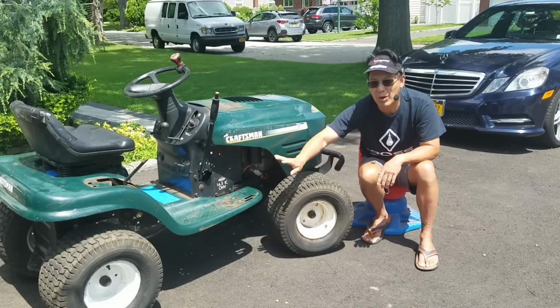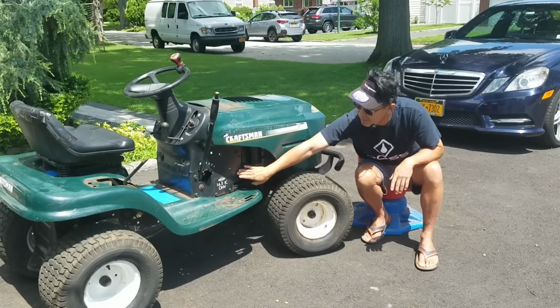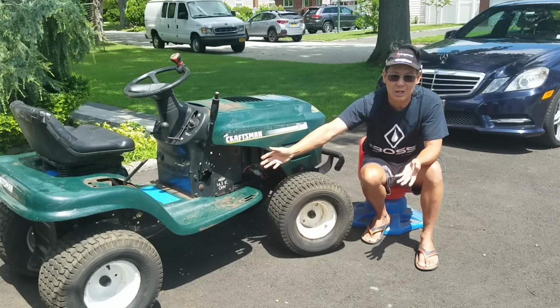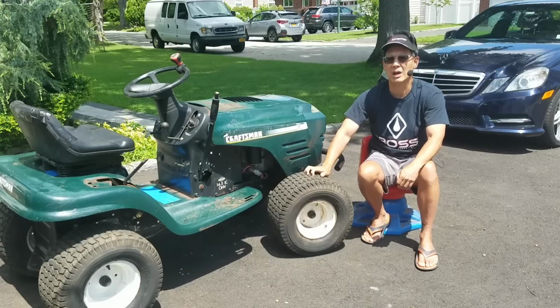I'm going to keep the black parts black, but I might go over it with matte black. But I mean, it's been aged, so it's not even shiny anymore, so that'll do, you know. I'll see what I end up doing.